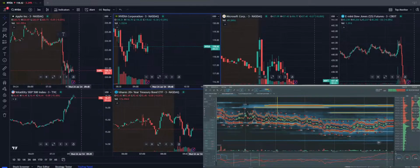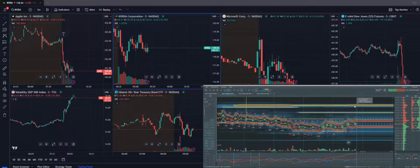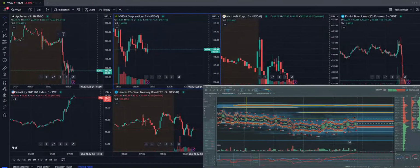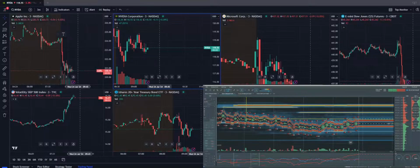VIX 16.41. 55.30, 55.36. I will let y'all know when I clear my exposure out. I've got 5 minutes and I have to switch over to the Bookmap stream. Might be just me, but I like higher leverage with relatively low position sizing versus large position size with low leverage, especially in low and volatile environments.